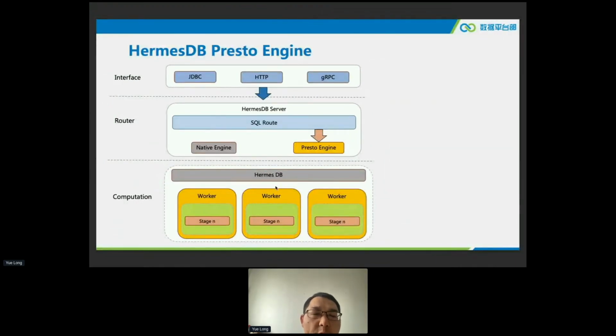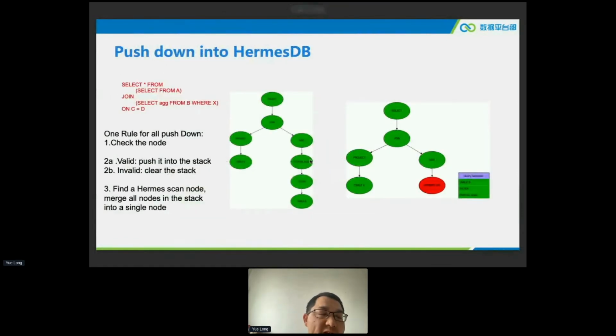You could say if we make some complicated queries, we will use our Presto engine, and it will route the query to it. Here we implement many features in our HermesDB with Presto. First of all, we need to push down the filters into HermesDB, right? Since push down is very important, especially as we regard HermesDB as a connector for Presto. But it's quite different from the original push down.